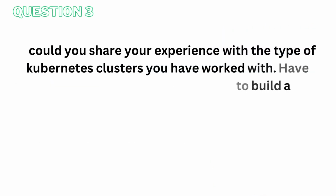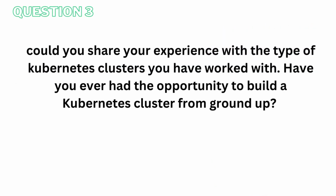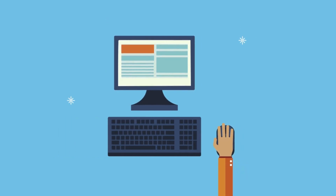Question number 3. Could you share your experience with the types of Kubernetes clusters you've worked with in the past? Have you ever had the opportunity to construct a Kubernetes cluster from the ground up, managing all of its aspects independently? If asked that question, I'll say, thank you for asking that question.